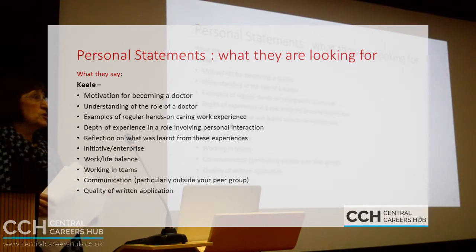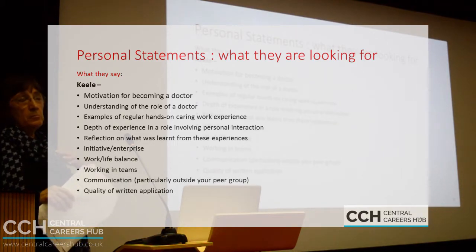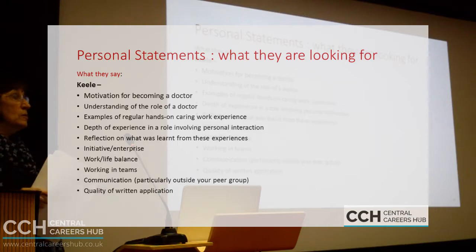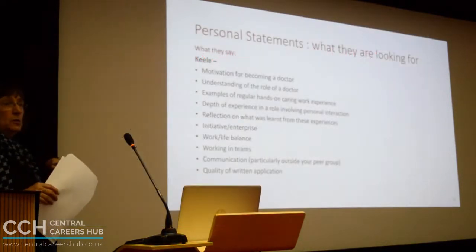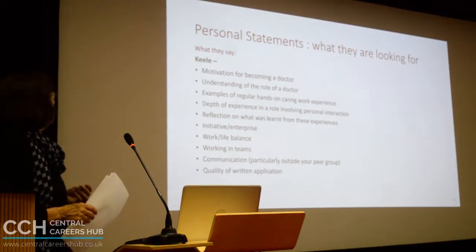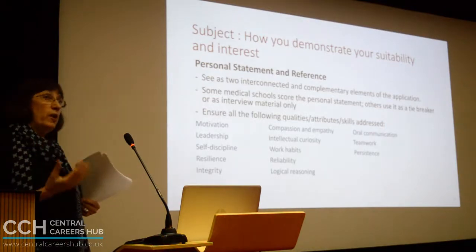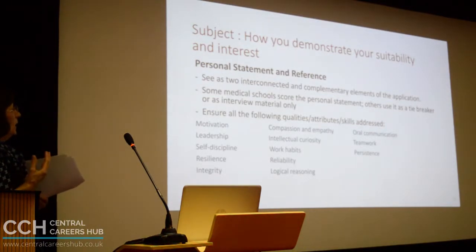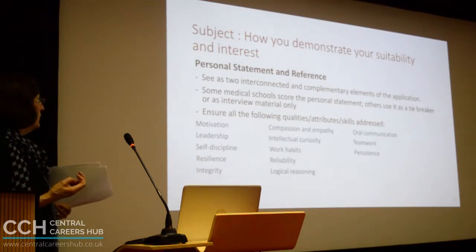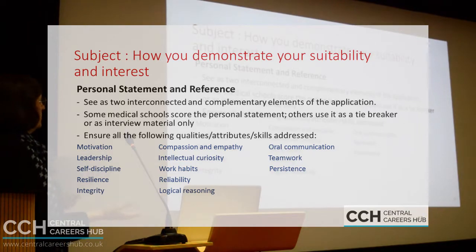Doctors are often very good at sport, they get involved in the arts, they're in theatre and drama and things like that. They're often multitaskers. They often ask at an interview, a typical question would be, what do you do to relax? And the advice out there is that the reference should be much more academically focused. But these are the issues that between the personal statements and the reference should be addressed.